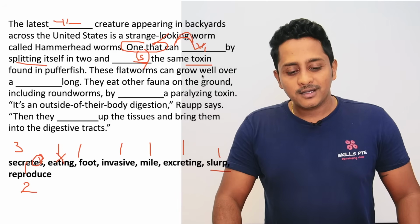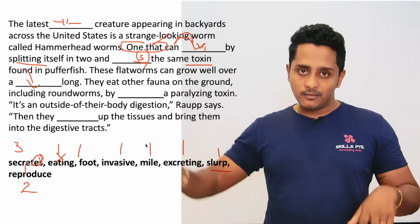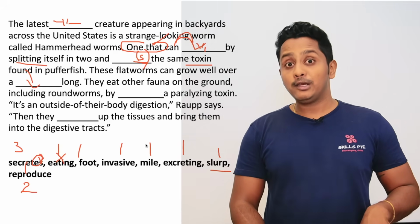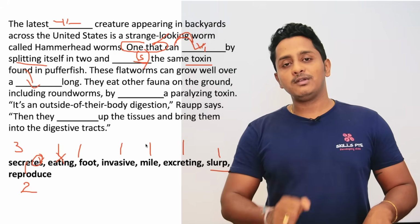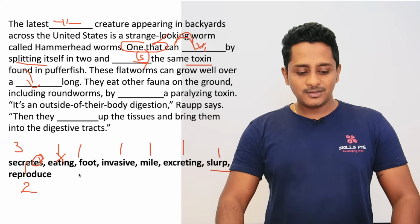These flatworms can grow over a dash long. People write "mile long." A 1 mile long worm you will see? 1 mile long, a 1 mile long snake only will not be there. How can a small worm be a mile long? It is a foot long. So this is going to be 4.